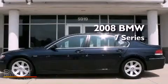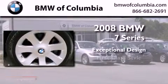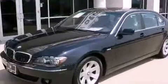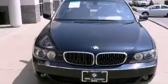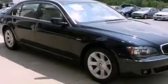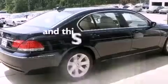This is a certified pre-owned 2008 BMW 7 Series. Its top features include memory seat controls, a sunroof, a navigation system, a CD player, a leather interior, alloy wheels, a security system, a low tire pressure indicator, heated seats, and this vehicle has fewer than 19,000 miles on the odometer.